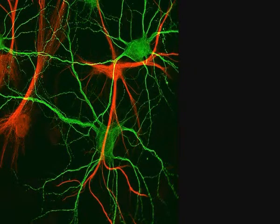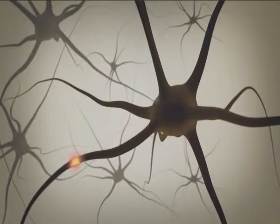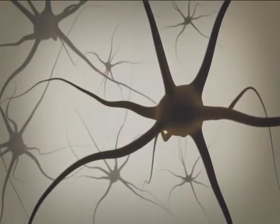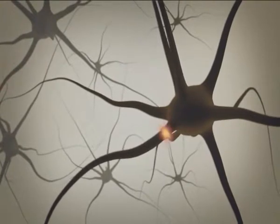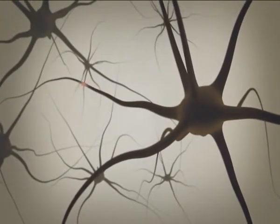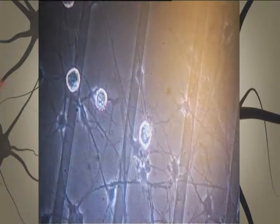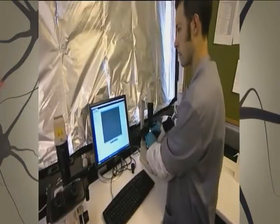Nervous tissue is composed of two main cell types, neurons and glial cells. Neurons are responsible for the transmission of nerve messages. They carry messages back and forth through our network of nerves. Messages jump from one neuron to the next using special chemicals called neurotransmitters.